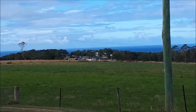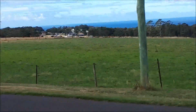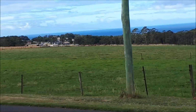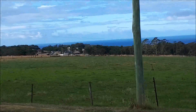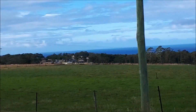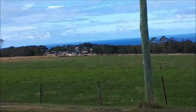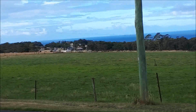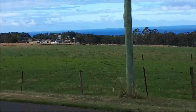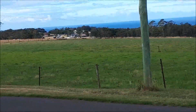There is a place down there called Port Arthur, down the bottom of Tassie, where, now this is a long time ago, I can't remember how long, there was what they call the Port Arthur massacre, where a guy went crazy with a gun. And since that happened here in Australia, there have been stricter gun laws, which has been good. Yes, people have still been murdered with guns, but it has not been the same as what happened back then.